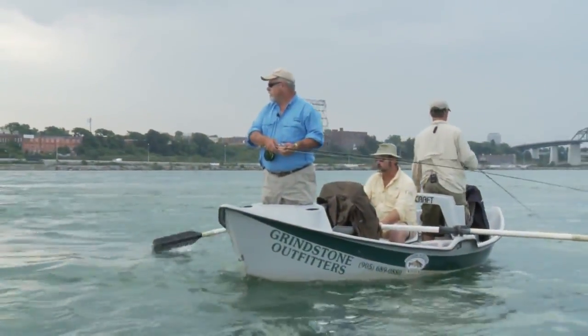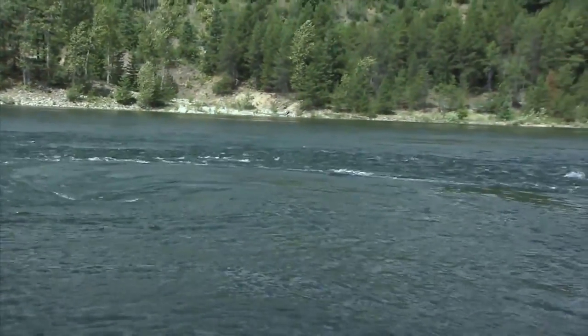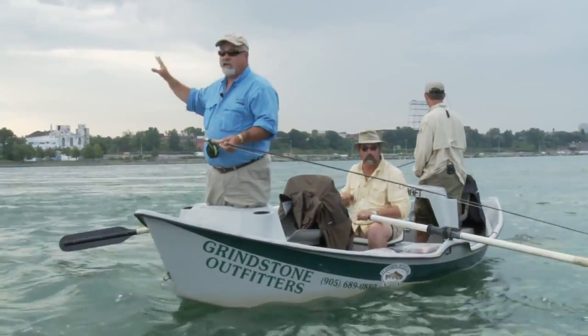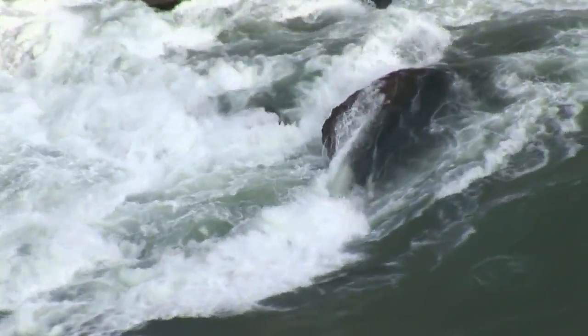Well, Graham pointed out how fast the current is out there and the swirls getting vortexes out in the middle there, so that's why it's so important to realize where you are on the river and stay away from that kind of stuff. The fish aren't there anyways, they're more here.